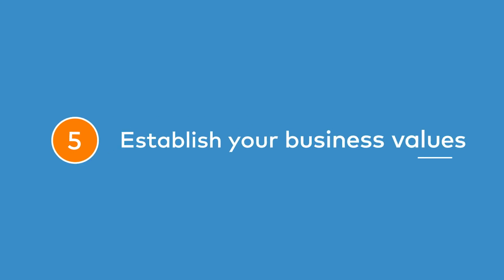Step 5. Establish your business values. So far, we've collected information about your business, your competition, and your customers. It's time to put some of that to use. We're going to create a list of key business values. Write a list of all the key points about your business.